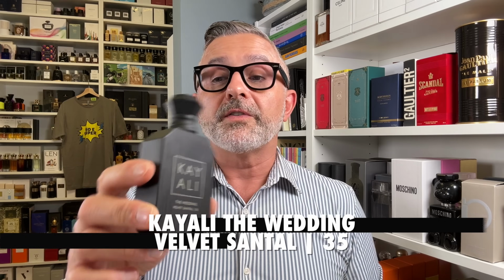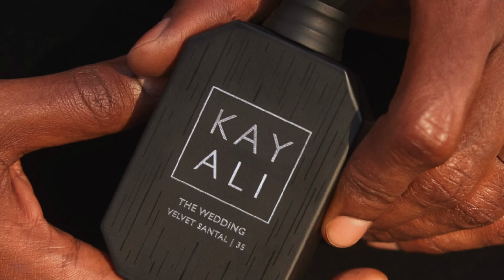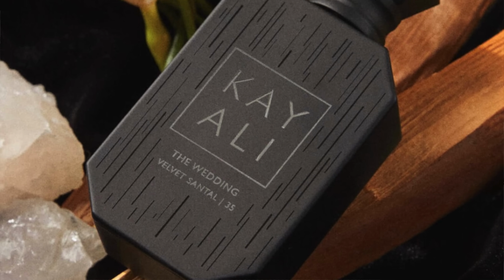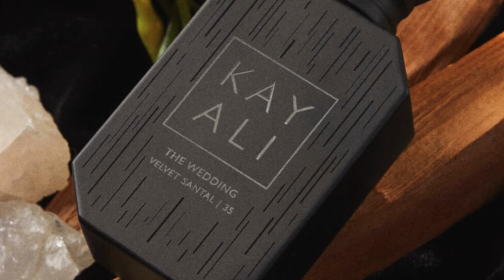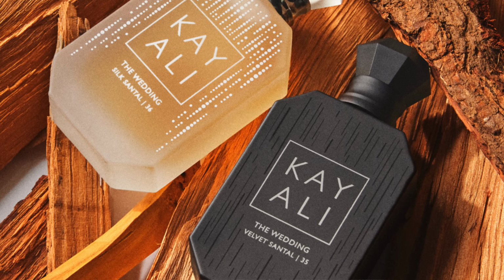Then the second fragrance, the duo of KAYALI, the wedding fragrances. This is Velvet Santal 35. This is the more masculine take on the sandalwood fragrance from KAYALI. This is sandalwood with benzoin. There's tea leaves, white musk, cedarwood, jasmine petals. Really, really wonderful. I think these two sandalwood fragrances, even though the other one leans a bit feminine, they're very woody, powdery. So anyone into these kind of notes should definitely check these out.